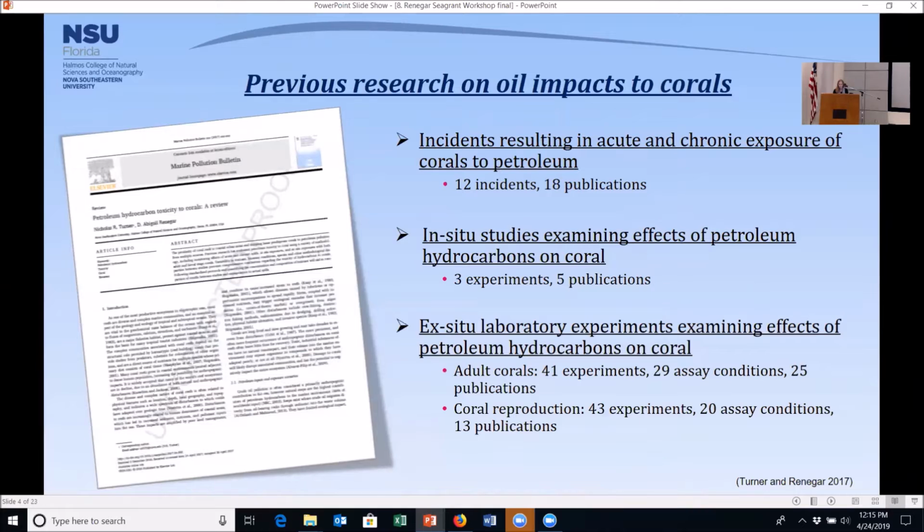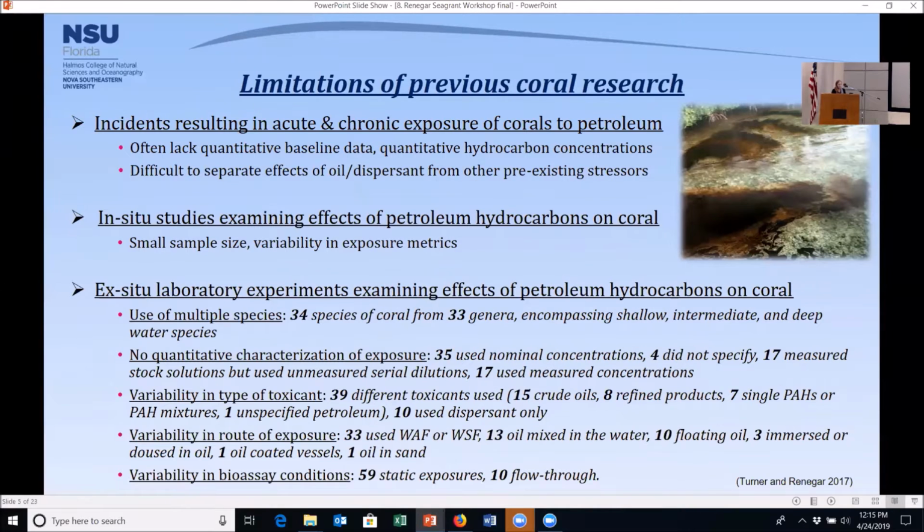So in situ field and ex situ laboratory studies are designed to allow researchers the ability to control the exposures and any compounding stressors that there might be, and limit differences between exposure scenarios as a means of comparing toxicity between different corals and different oils. So for spill incidents, understanding impacts is really complicated by a frequent lack of baseline data, as well as variability in environmental conditions, as I said, and that really leads to a wide range of variation in observed effects.